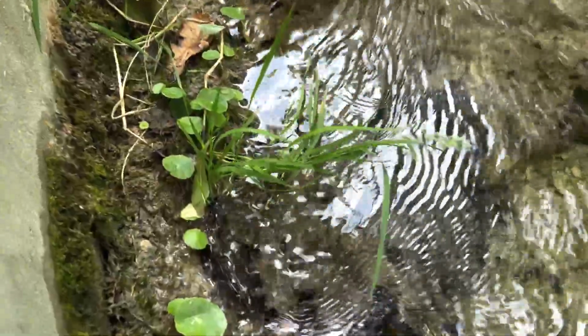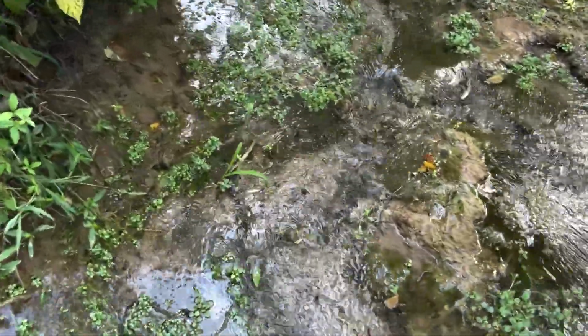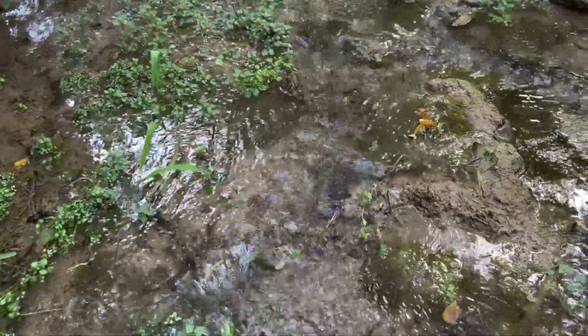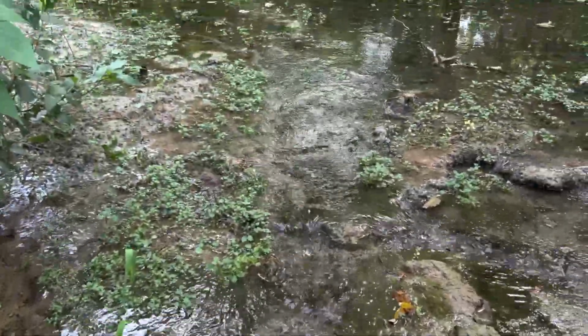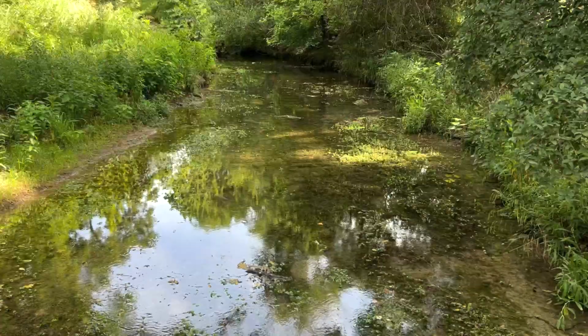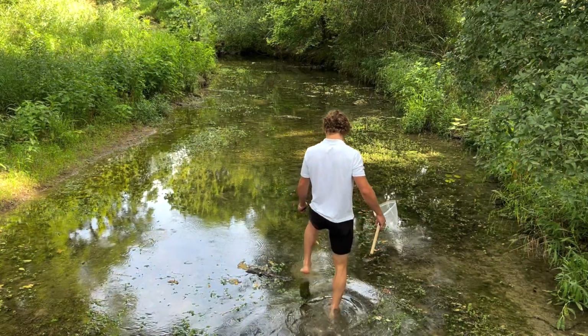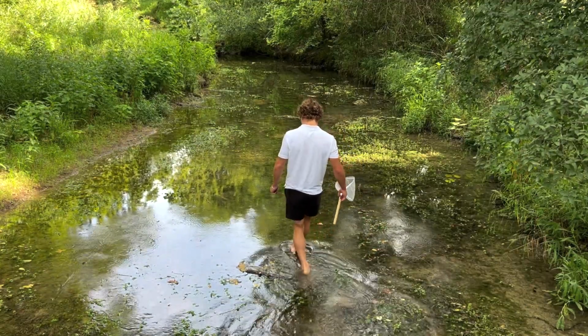As you can tell, this is a very shallow creek, being at the deepest about a foot deep. Even though it's so shallow, it's still teeming with plants and animals, including fish, snails, clams, and plants. So let's see what we can find. Here I have my trusty dip net, and let's go see what we can find.